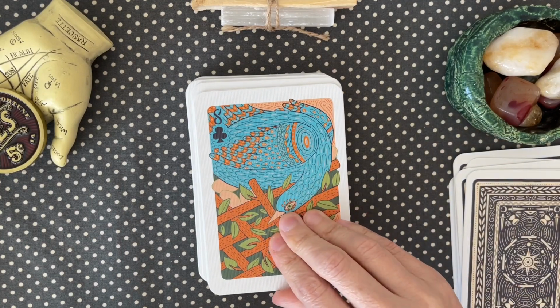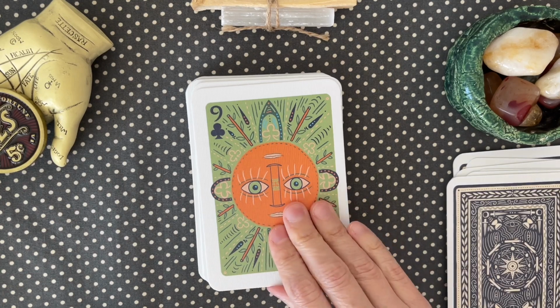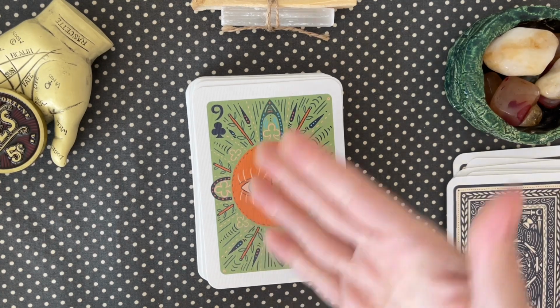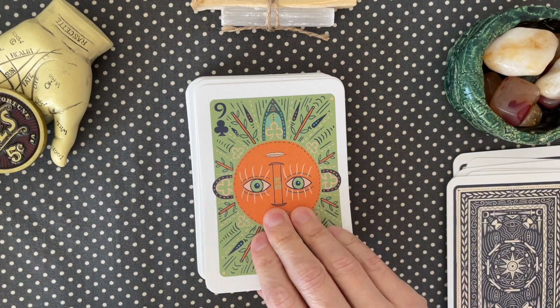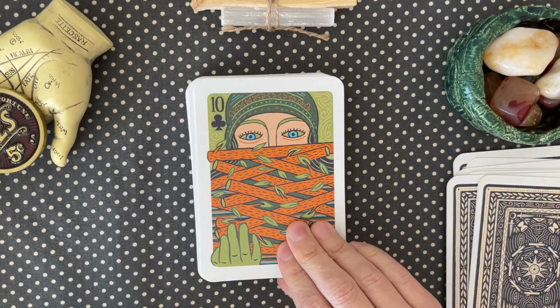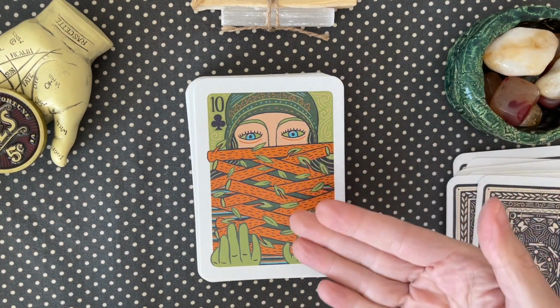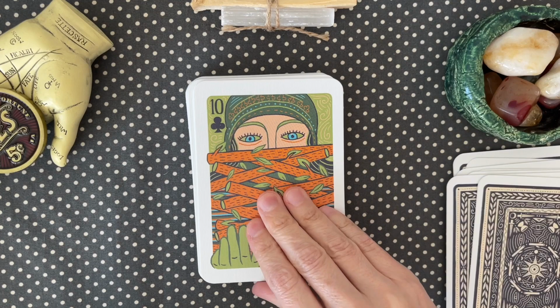So you get the feeling. These are so richly illustrated. I love looking at them. This is also the 9 of clubs, which doubles as the sun. And you get the meaning, the feeling for the 10 of wands or clubs.